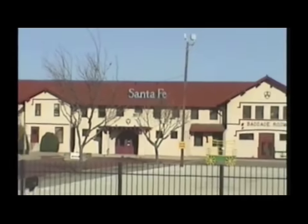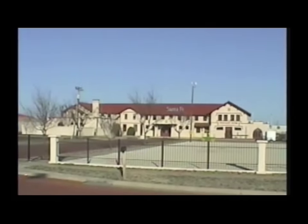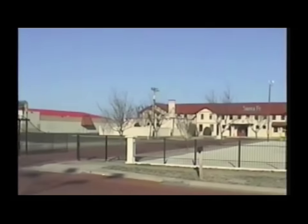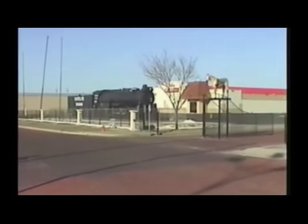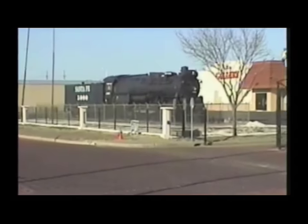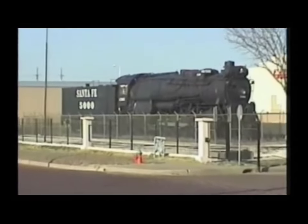Amarillo has always been a railroad town. During her service life, Locomotive 5000 traveled by this depot countless times. After her retirement in November 1953, she was donated to the city of Amarillo and placed on static display in front of the Santa Fe Depot in the spring of 1957.